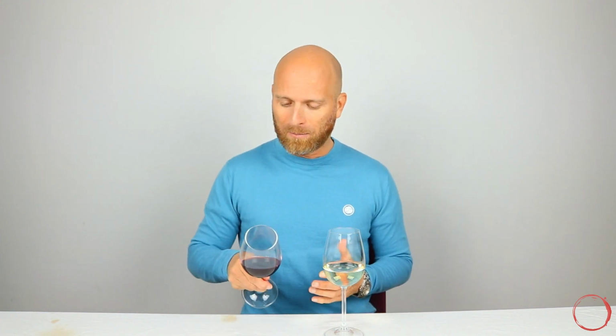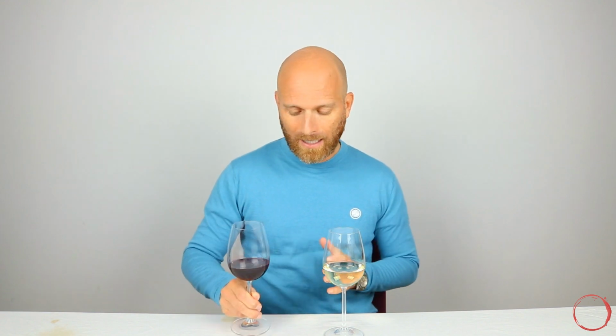In the case of this particular red one, this is quite a deep intensity of colour, and that might mean it could be a young wine, or it could be a thicker skinned wine. It's not necessarily something with a thin skin. Thicker skins, of course, are going to give us more colour in our wine. So when we're looking at the intensity of the colour of our wine, that can tell us an awful lot about the wine we're about to drink.